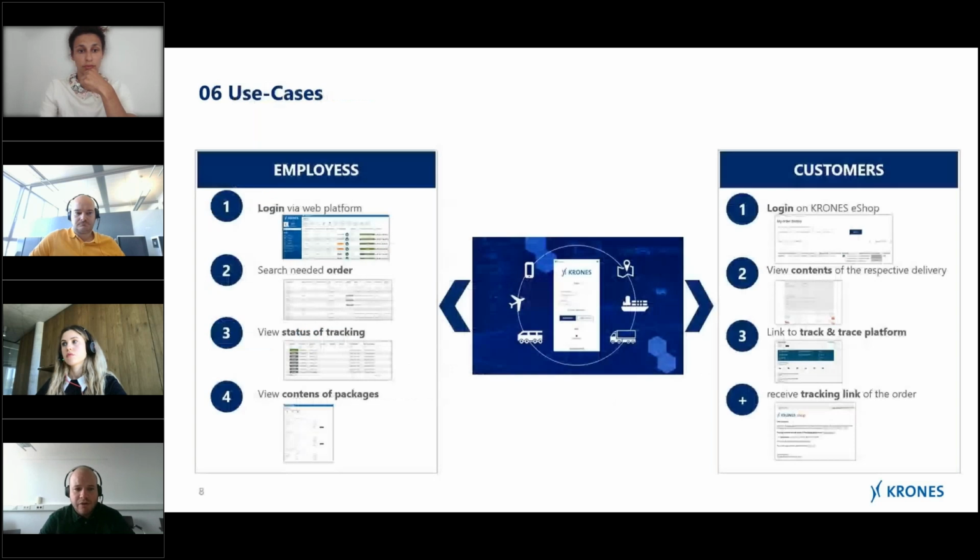So what are our use cases? In the project target, Corbinian told you that we need this solution for the employees, but also for our customers. Therefore, we have two different use cases. For our employees, they have the possibility to log in to the web platform via single sign-on. You see the login mask in the middle of the screen. And then when they are inside the web platform, they can search by the needed order. So we have different numbers where they can identify or search the right shipment. For example, we also have our SAP sales order number placed in the tool so that the salespeople can search by their SAP sales order number.